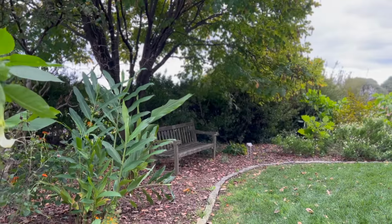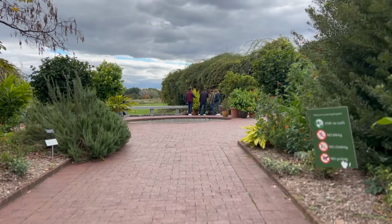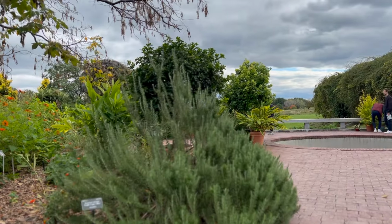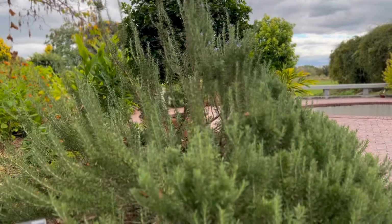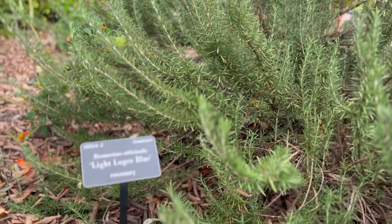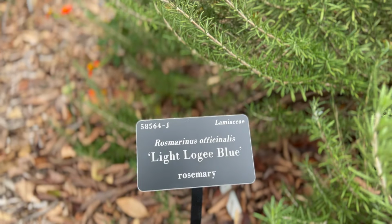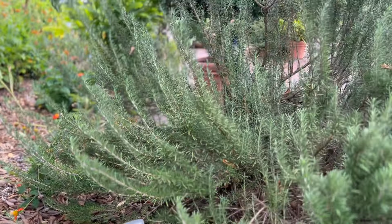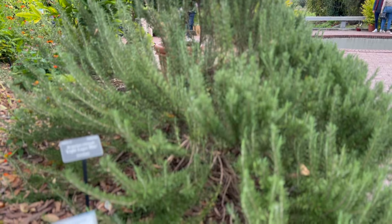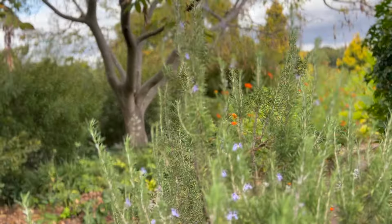Alright guys, so we're about to go on the inside of this garden. It's a little bit more manicured than this. Yikes. Look at this massive rosemary right here, guys. Now if this is in ground and we're at the Arboretum, that tells you that it's hardy in our zone and can be grown at home. Light Logie blue. But I gotta admit, looking online for hardy rosemary to this area, I don't remember seeing that cultivar. It's still in flower. Isn't that crazy?